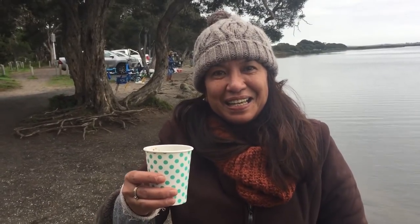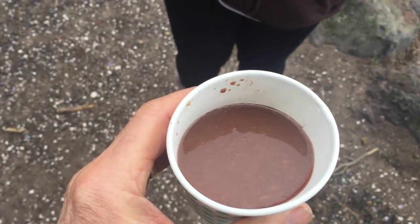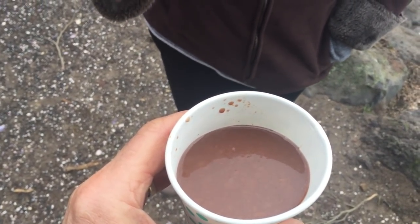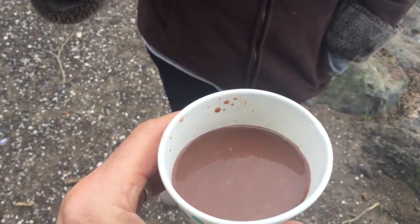Oh well, thank you very much. So I'm going to try this. Let's just have a look at it. So as you can see, it consists of just rice and some organic cacao, like the cacao that's made in the Philippines, really from the seeds of the cacao plant. So yeah, a little bit of muscovado sugar, the brown sugar too, the organic one.